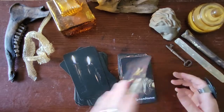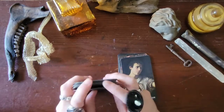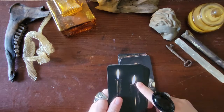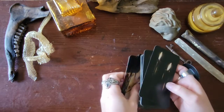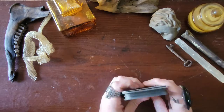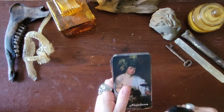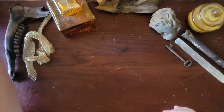So anyways, rambling, we've only done one deck. There are a few images on Make Playing Cards, but I'm hoping to get a prototype soon of the new version of this Candescent Oracle. But if you want to see just a few images of that, it's on Make Playing Cards linked below. So that was number one.